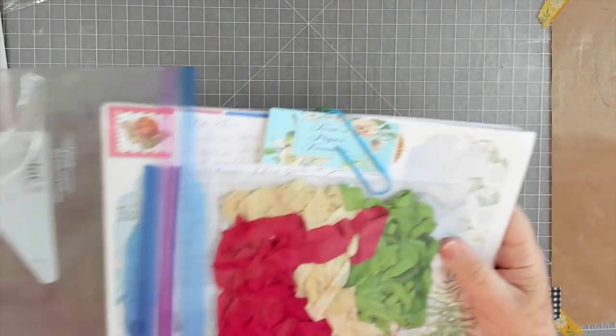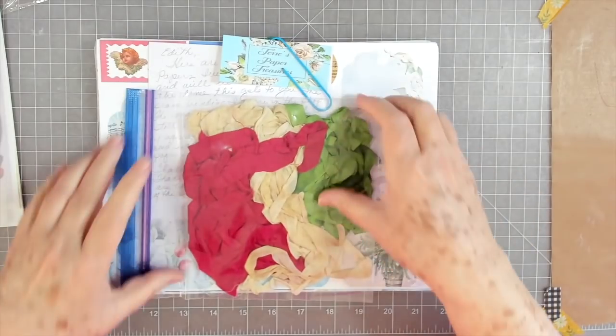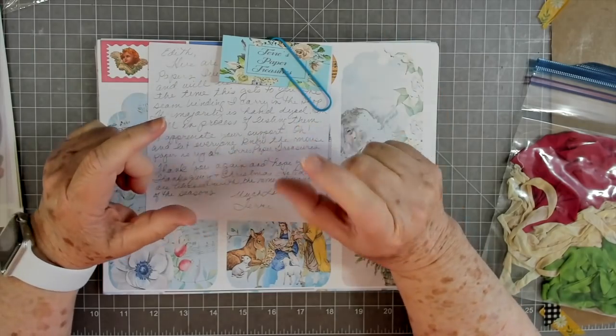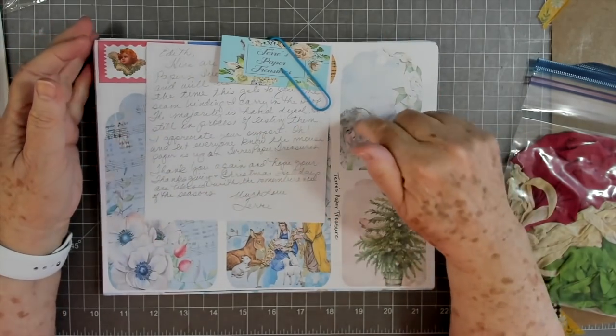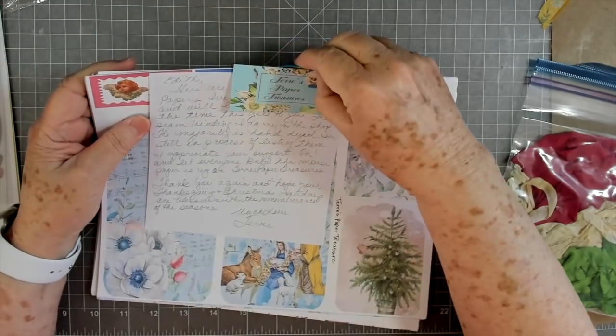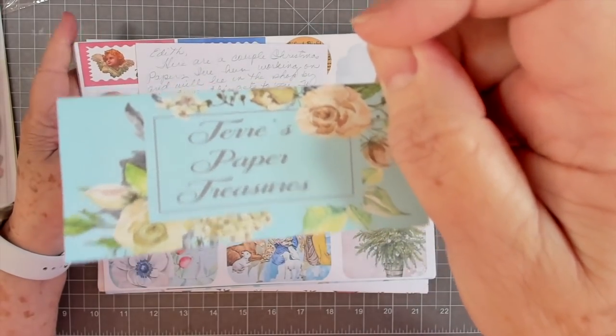All right, let's lay that aside, and then we'll go to this. This is from Terry's Paper Creations. A lot of you guys have asked me where that little page came from that had that little mouse on it. Terry's Paper Treasures. Right there's her card. And that is on Etsy.